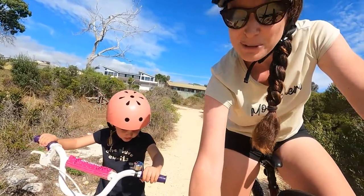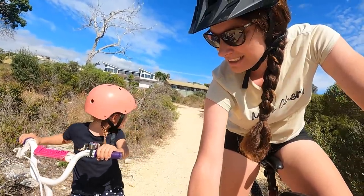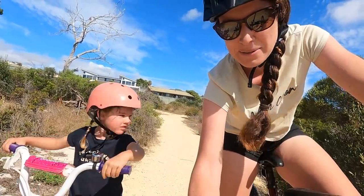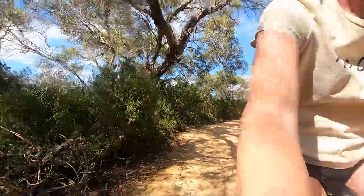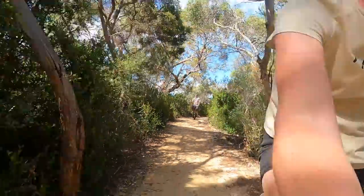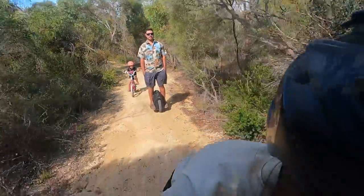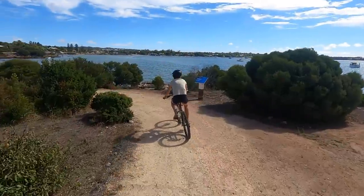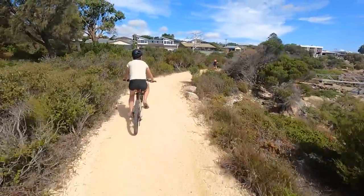So she's not on the mountain bike with me, which is actually a nice change. And Dad is coming on behind us on his unicycle. So we'll show you a few sights of the path around Coffin Bay. Perfect cameraman vehicle, the unicycle.